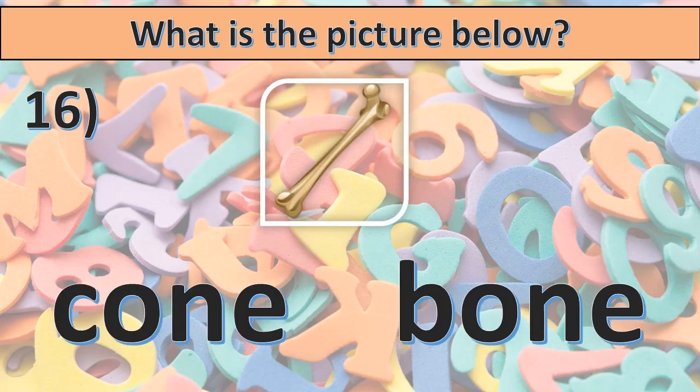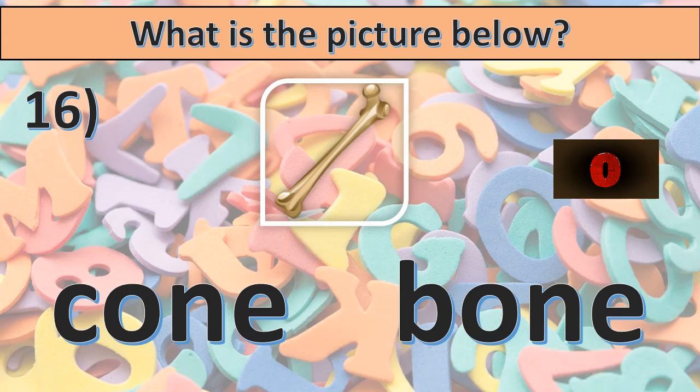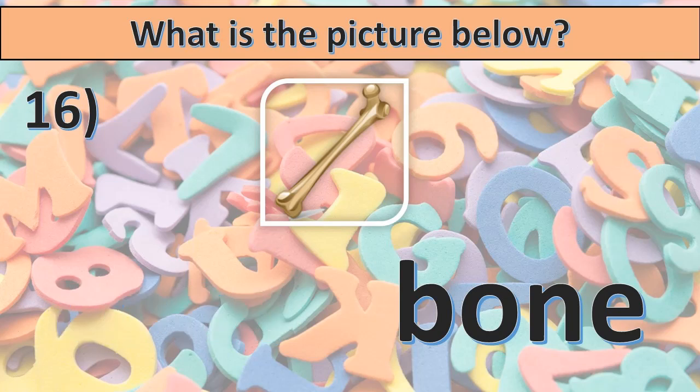Picture number 16. They are dog's favorite. What is it? The answer is bone. It is spelt as B-O-N-E.